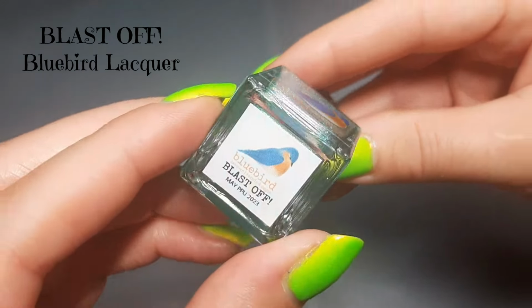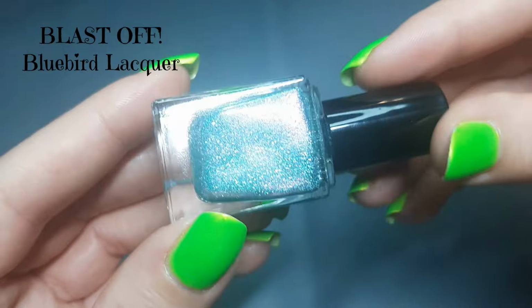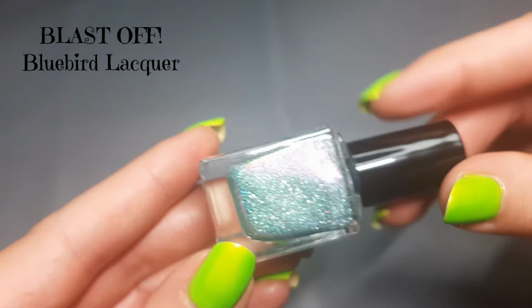Okay, so the next one that I have up is the other one from Bluebird too. It is coming to the actual PPU site. This one is called Blast Off, and it came out in May 2023. That was a good month. I swear that was the best month of the year.